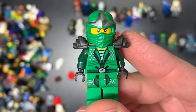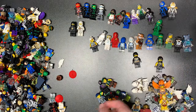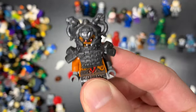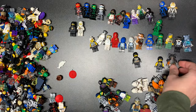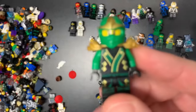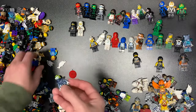We know what this one is. ZX Lloyd. That is a fantastic one. Put him right up here as well. We also have Ragmunk. That's a decent one as well. I don't know if it's Ragmunk or the other general, but it's one of those two generals. Final Battle Lloyd, not the golden version, but the green version. We'll put him up there. Making some suit packs here.